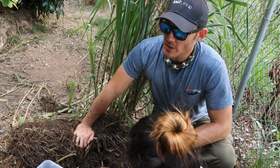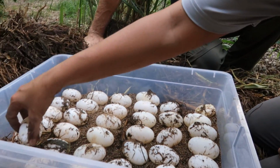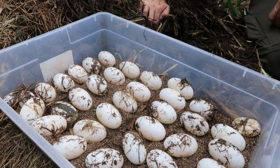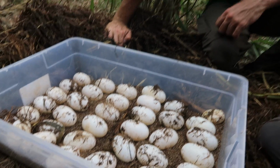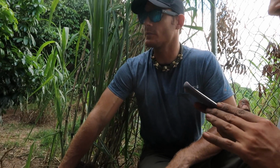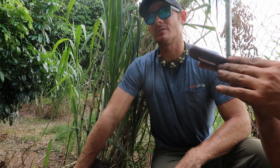So a lot like people, you can have good alligator moms, you can have not so great alligator moms, and that is going to directly influence the survival rate of the offspring. I've seen some alligators that will fiercely protect the nest, and then I've seen others that really don't care and don't do much of anything, and those ones are not likely to survive.